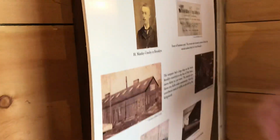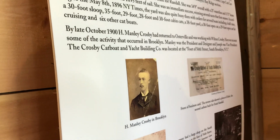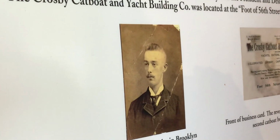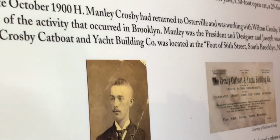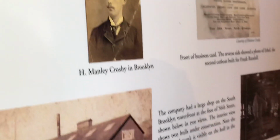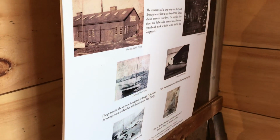This is my grandfather again when he was a young man. He had a boat shop in Brooklyn. I lived in Brooklyn for a little while, in Williamsburg, a few years. I'm not sure how long he was there. I'd like to go back and find the area where the boatyard was.